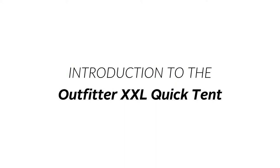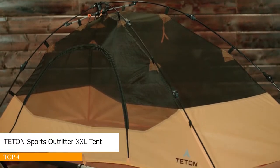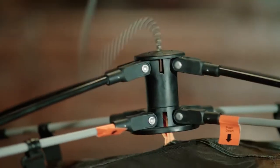This is an introduction to the Outfitter XXL Quick Tent. Don't blink, you may just miss it. The Outfitter XXL Quick Tent is just that quick. When you're sleeping on your own, making ready for a day of hunting or camping, every moment counts. The Outfitter XXL Quick Tent won't waste your time. It's a sturdy 1-person tent with a simple setup that takes a minute or less.